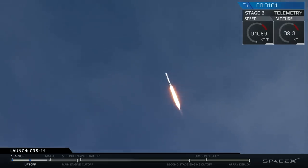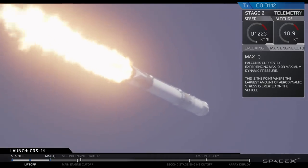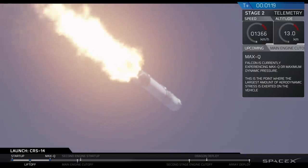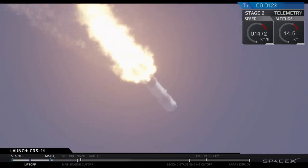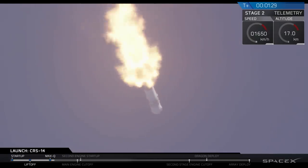Vehicle is supersonic. Vehicle is experiencing maximum dynamic pressure. Just passed through max Q. This first stage burn will last for about another minute and 10 seconds.